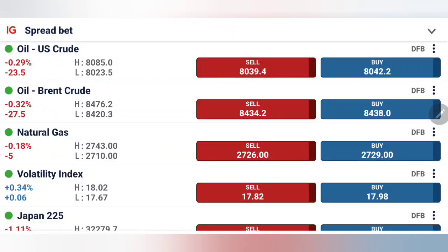Oil dropped towards $80 levels and NatGas towards 2.7. Those who watched yesterday's or our weekly analysis for oil definitely would have profited, as we clearly mentioned that we are looking forward to a drop. $80 levels, definitely, we mentioned two levels, 81 and 80, as a greater support.